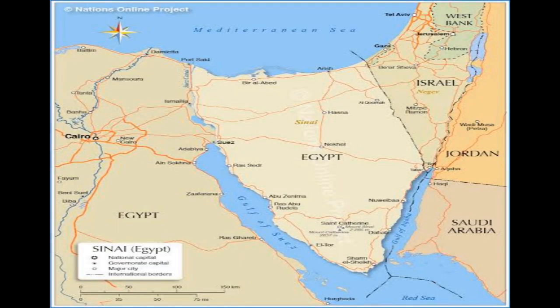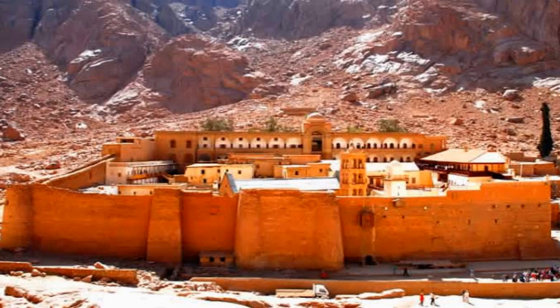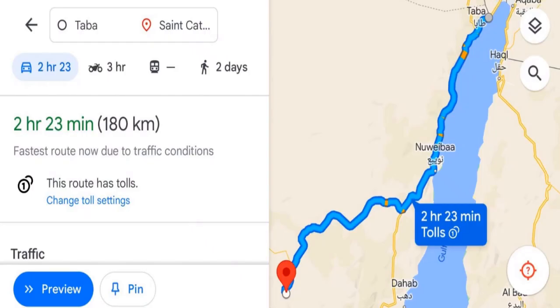Actually, right now we are in Mount Taba. So today we are going to travel from Mount Taba to New Cairo City. So the total distance is only 418 km and it will take 5 hours and 4 minutes. But because we are visiting Mount Sinai also, we can't follow the straight route. So we need to go all the way down South Sinai, and we'll visit the Mount Catherine.